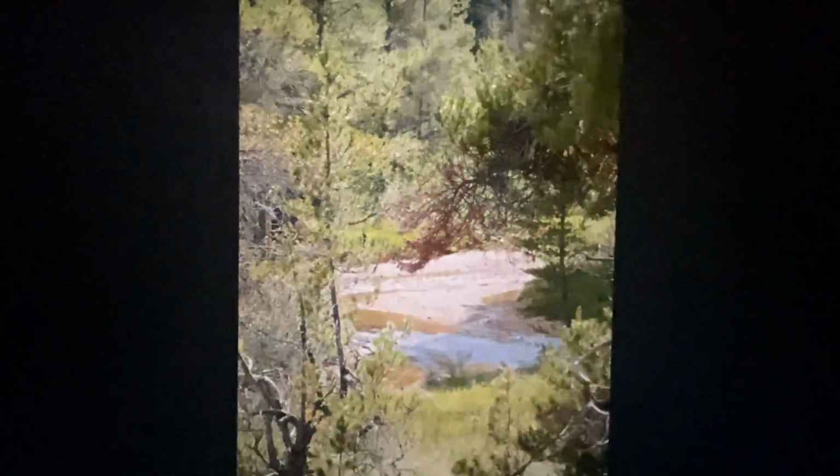This is the river. I was hoping to actually see a picture of our campsite across the way, but I didn't get that picture.